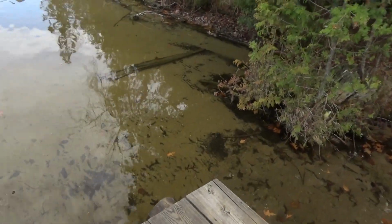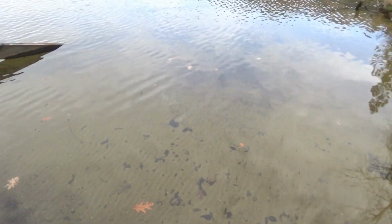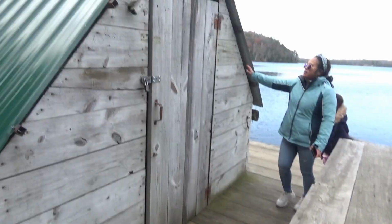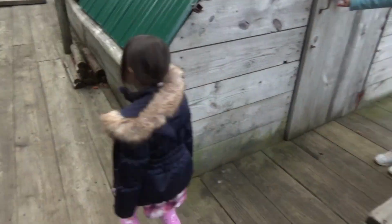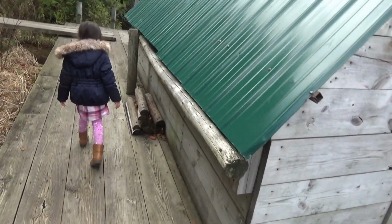Boy, it is shallow here. Beautiful clean water. Oh, that's amazing. Yeah, so that's a replica, but pretty cool. Floating store.